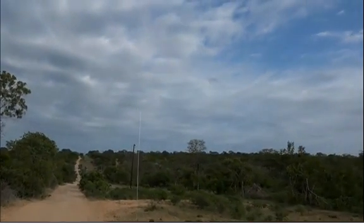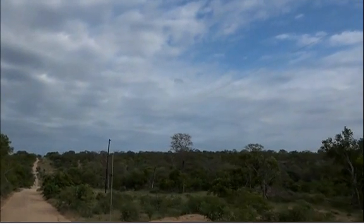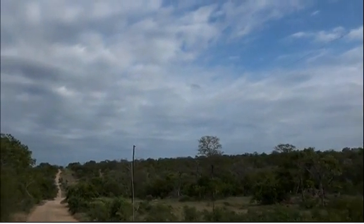We found a giraffe today, Brian. Aren't we lucky? Oh, very. And two impala. It was a splendid morning. Splendid, splendid morning. And the steenbok, which unfortunately ran away.